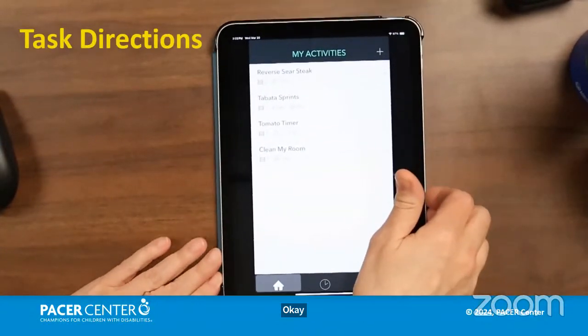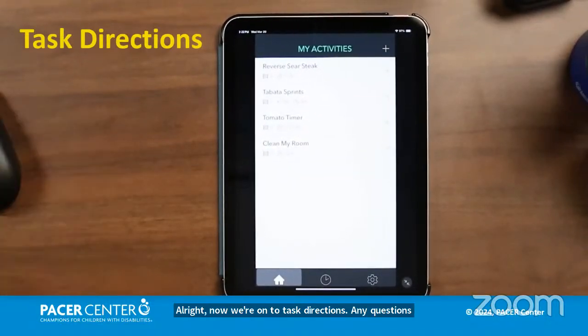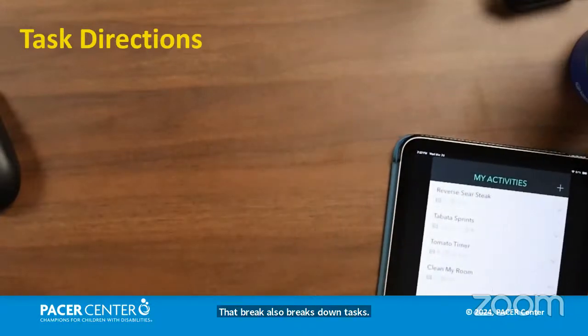All right, now we're on to task directions. Any questions before I move on? There's a general question about Goblin Tools, if anyone's familiar. It's a great recommendation. I've never used it. It's an Android one that also breaks down tasks and simplifies the process. Wow, okay, we'll look into that.